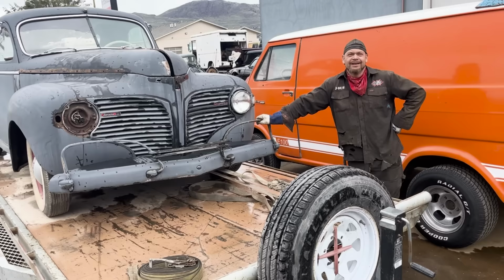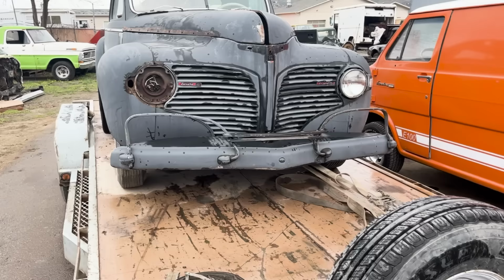Anyway, is that hood latched or is it going to fall off? No, I think that it needs to be ratchet strapped down. We're going to put one anyway. It's tight, but I would have drove it like that. I'd be throwing a strap on it.